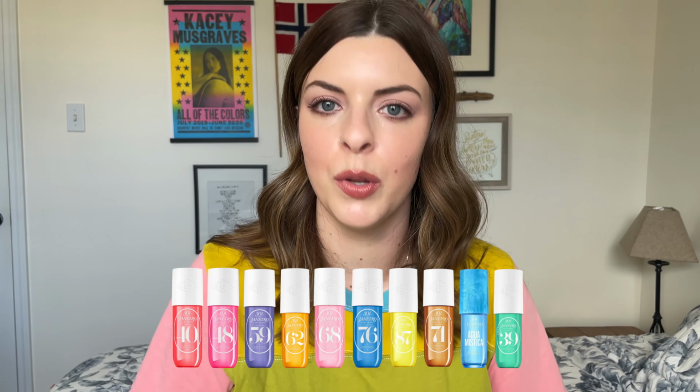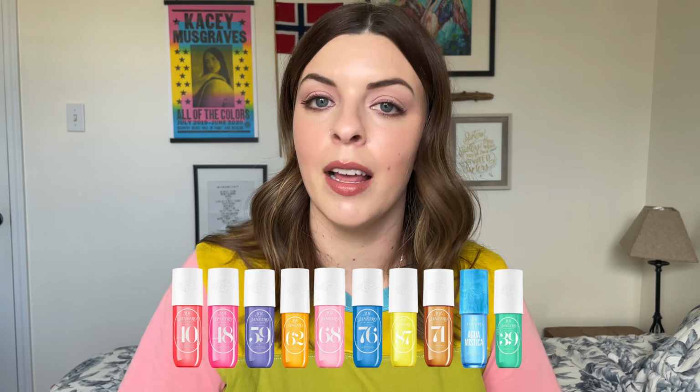I have every Sol De Janeiro mist plus a few of their limited edition scents, and today we're gonna rank them. So I have 10 Sol De Janeiro scents here today. I have every scent from their main core line plus 2 of their limited edition scents. We're gonna be starting at number 10, which is my least favorite, and working our way up to number 1.